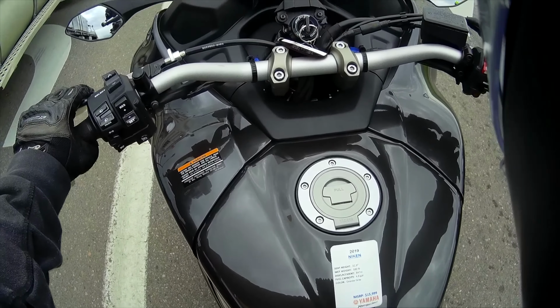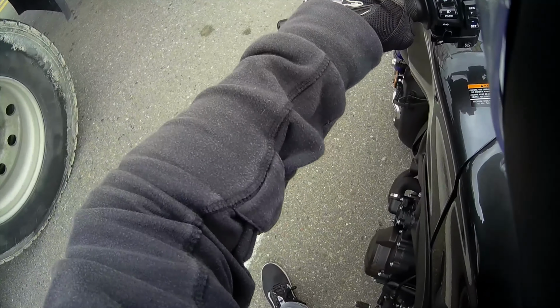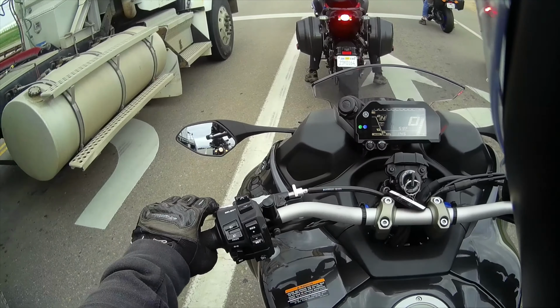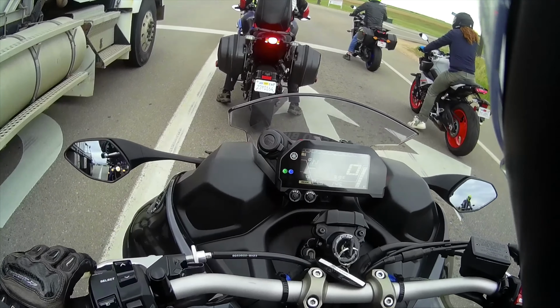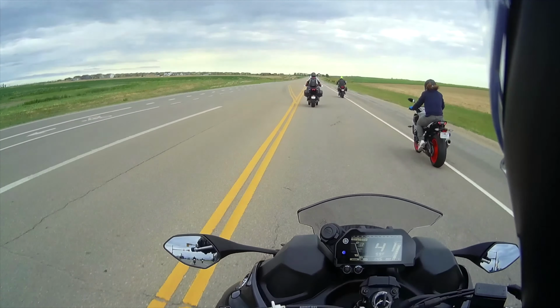I'm 5'9". I don't know what my inseam is, but I'm tiptoeing to keep this thing on the ground here. And it's not bad by any means. So there's definitely somebody my size who can do it, but man, this thing's comfortable. What am I doing? Quick shifter, son. Quick shifter. Whew.